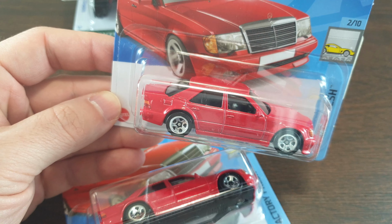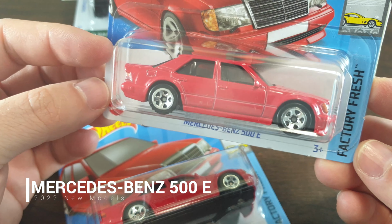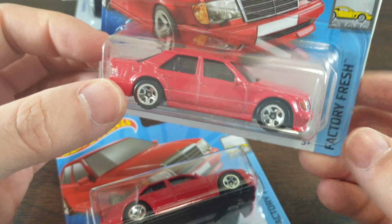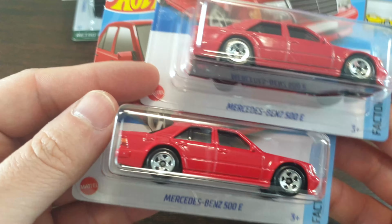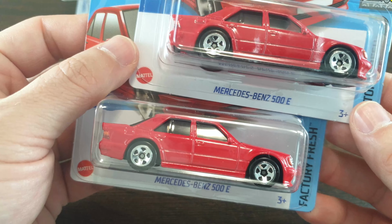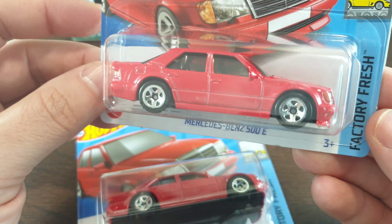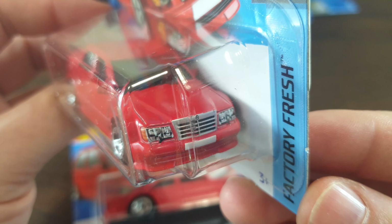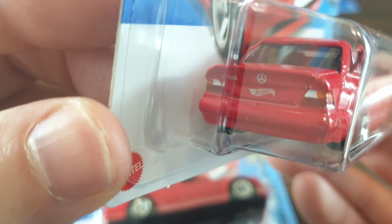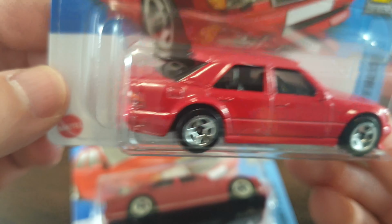It's the Mercedes Benz 500e, and this is the first color release for 2022, which is red. Obviously I bought two of them. I usually don't get two of them, but this is a nice one to have, and if I don't open one, it's also good for trades. It has details like front lights, back lights, logo. We also see a small decal there with the Hot Wheels logo.